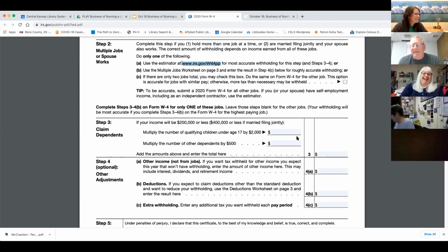Anyway, the qualifying children, that's always the dependents in that. And then the next one was the other dependents. If you're taking care of someone in your home and you can claim them on your tax return, that counts as another one. So you can add up your dependents and put that total on step 3.